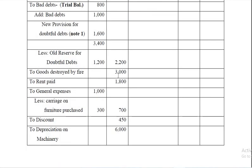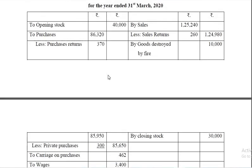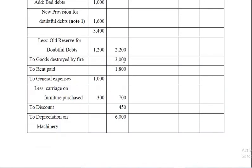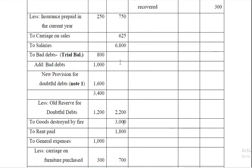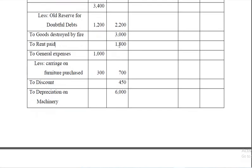Goods destroyed by fire, net value here. Subject to correction here. It should be, just a minute, yes, correct. 10,000 minus 7,000, so 3,000 should be taken as goods destroyed by fire. I have shown it in the working note. Rent paid, an expense. General expenses 1,000, that includes carriage and furniture purchase. That is not to be taken as revenue expenditure, rather it is to be taken as capital expenditure. Should be added to furniture on the asset side of the balance sheet. 700 is the net value.